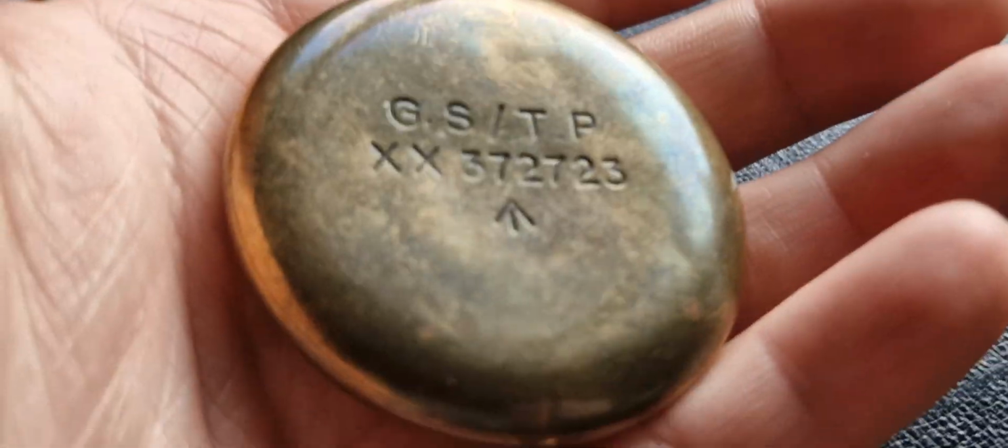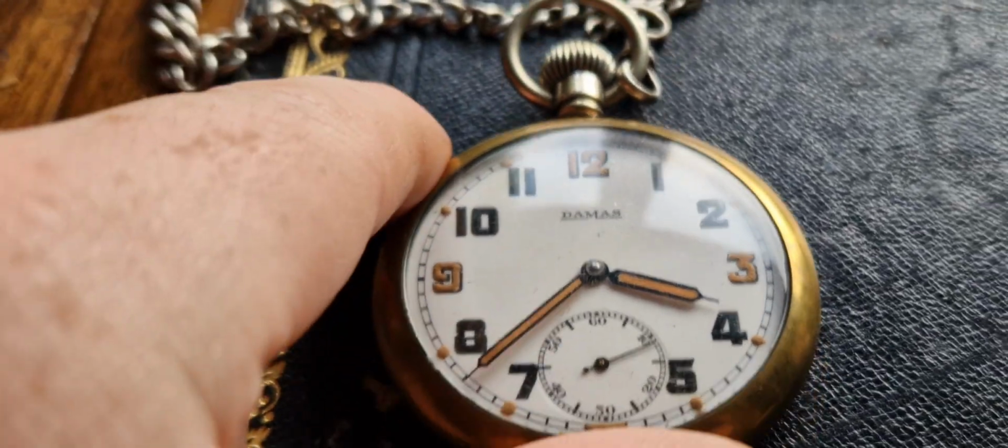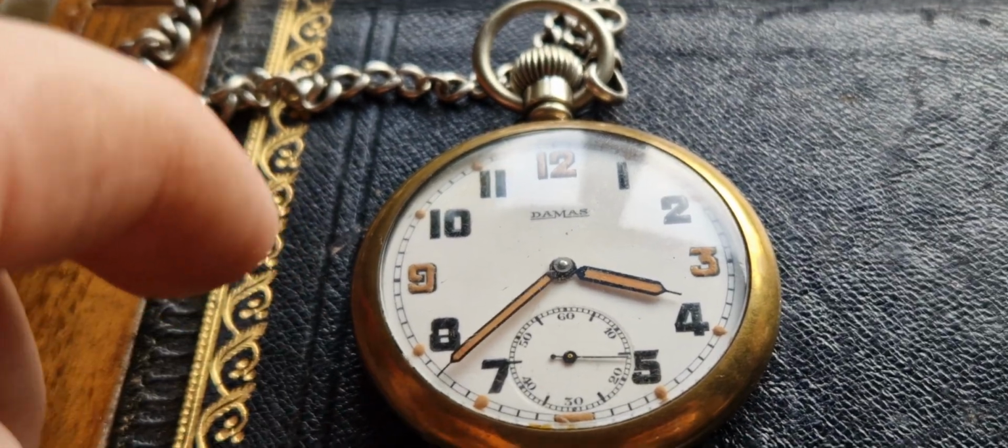But unfortunately, these weren't shock resistant because, as you can see, there's an indent on the back of this case. They weren't shock resistant, but many German pocket watches that were made by Swiss watchmakers were shock resistant. No idea why the British Army didn't make these shock resistant.